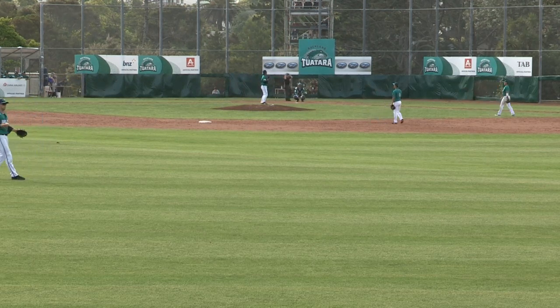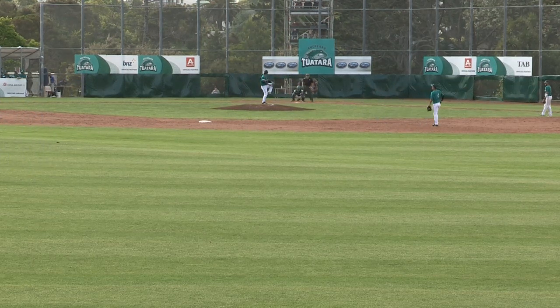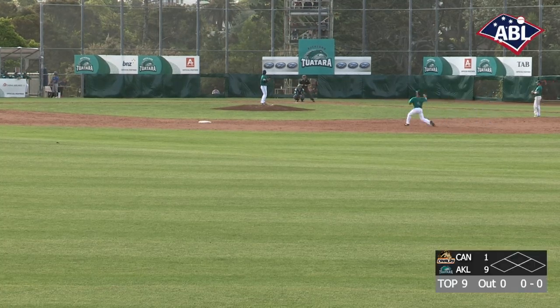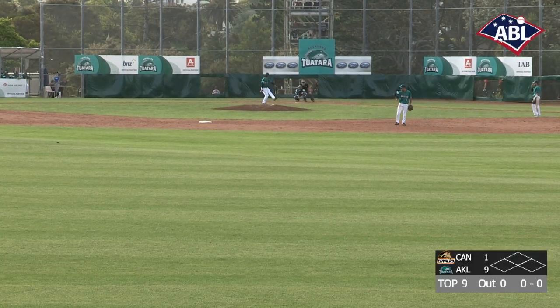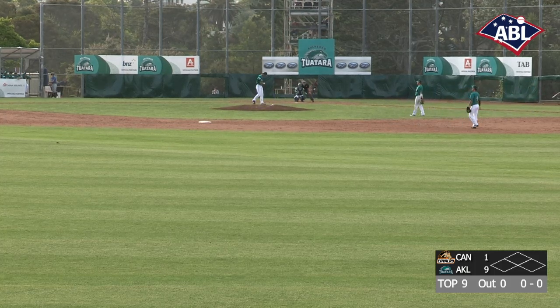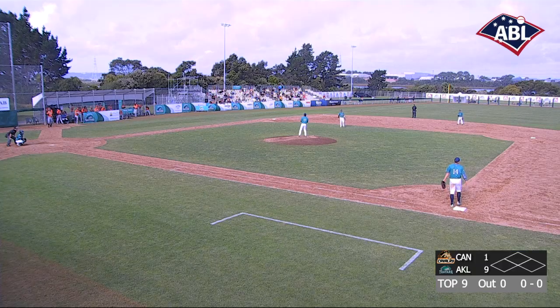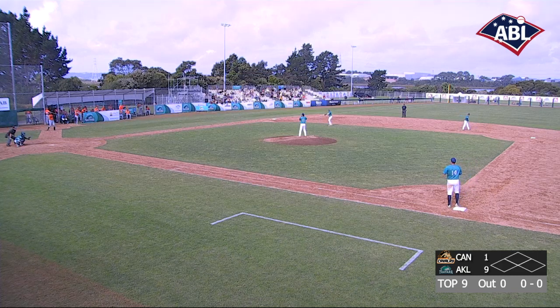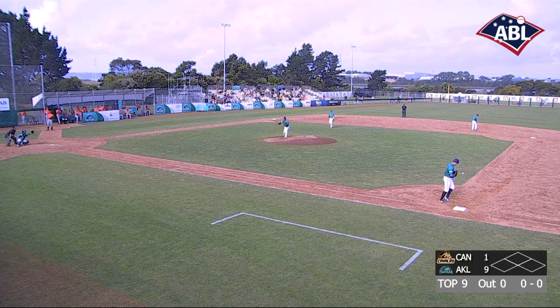So here we are in what will most likely be the last half inning of baseball at McLeod Park on a beautiful afternoon. Thank you very much for sticking with us through 8 innings of baseball so far. We enjoy having you with us on whatever platform that may be, whether it be YouTube, ABL TV, for those of you watching on Stuff or New Zealand Herald. Welcome and thank you for joining us. There is a pitching change for the Tuatara. It is number 17, Yuki Harada, another player out of Japanese independent ball.